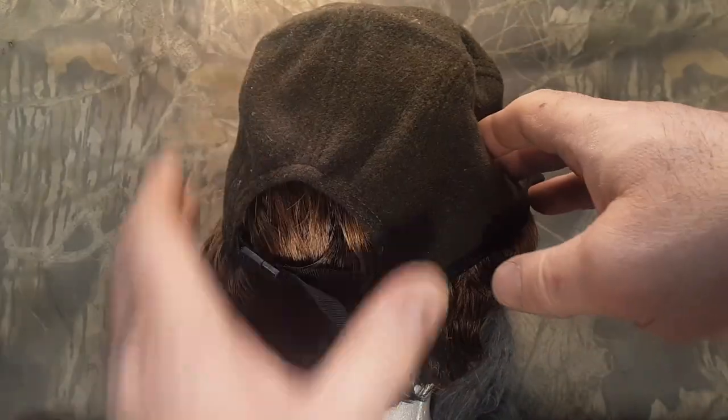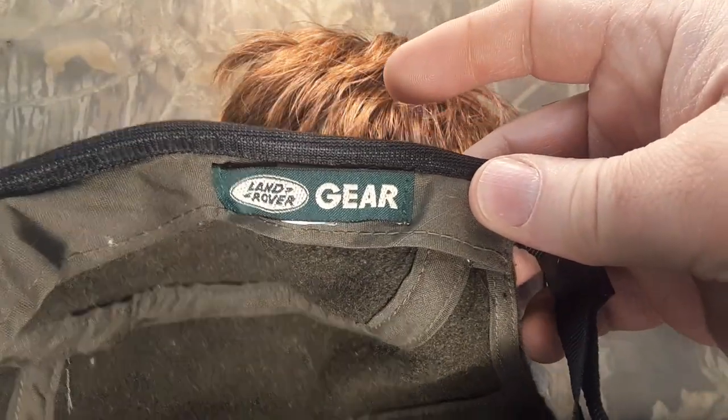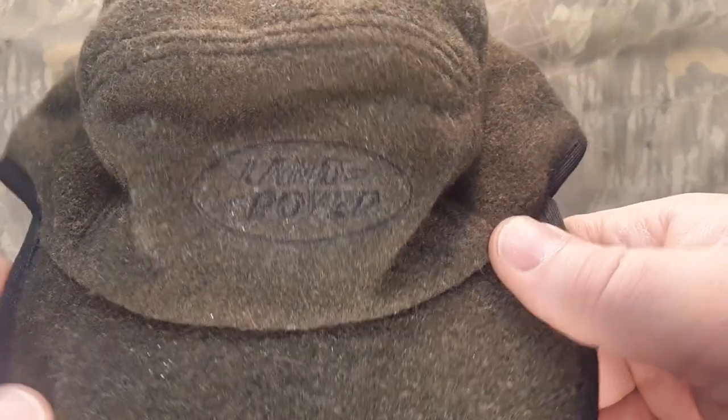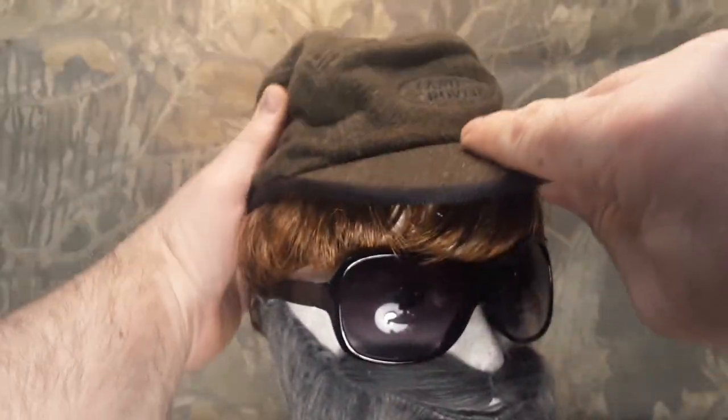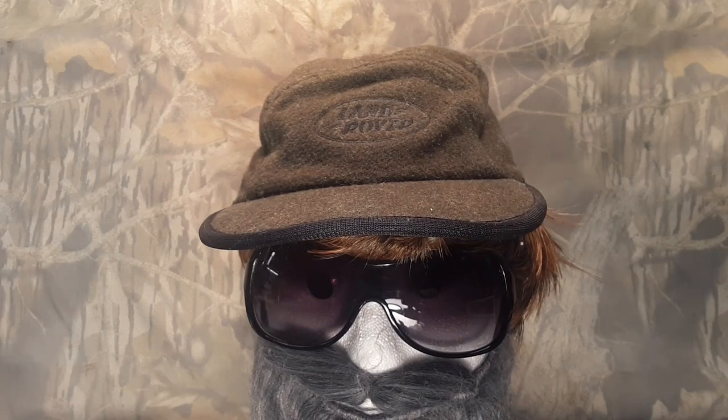Let me see if I... Hold on there, fella. Hold your hat on, all right? He is one cool dude. Oh, yes, there you go. There it is. That one was an official Land Rover gear. Really, really cool, and you can see that it's not your typical kind of hat, and they just embroidered Land Rover with the oval on it. Really kind of cool. If you were this cool, you'd be wearing these kind of glasses. I'm going to tell you that right now.